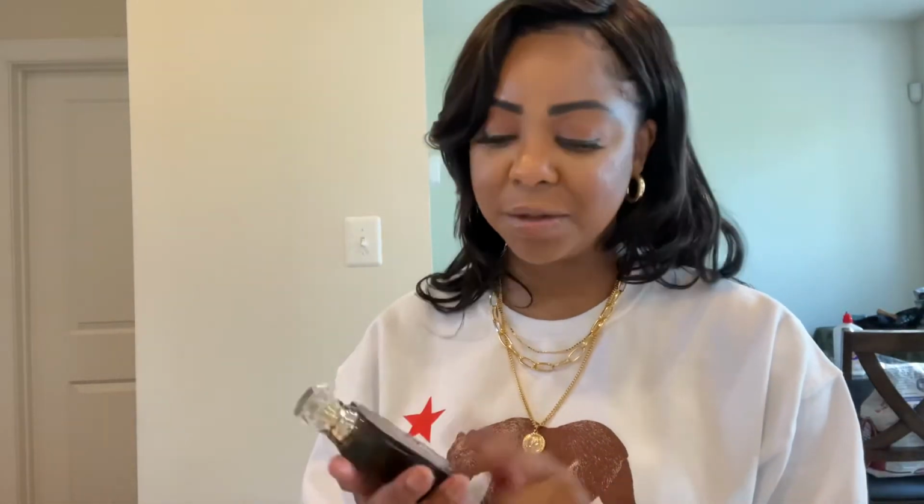Kayali means my imagination in Arabic, and this has notes of red apple, jasmine. I smell a little bit of vanilla in here. There's a certain personality that you have to have or embody in the moment that you're wearing this. This is Boss Babe. And to be honest, when I first purchased this, I did not like it at all. I was so excited.